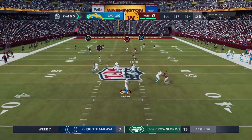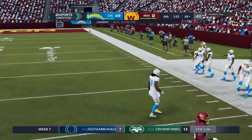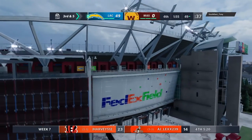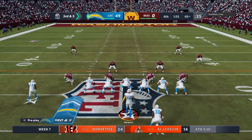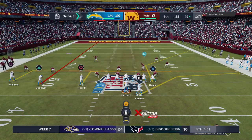Off the play fake to Eckler, it's Herbert. And that one goes incomplete. He's maybe lucky it wasn't a fumble as he got hit as he threw it. A lot of times it's that first read that you have. Maybe you get it in pre-snap, and he locked in on his target, but he was covered quite well, and that one's incomplete.